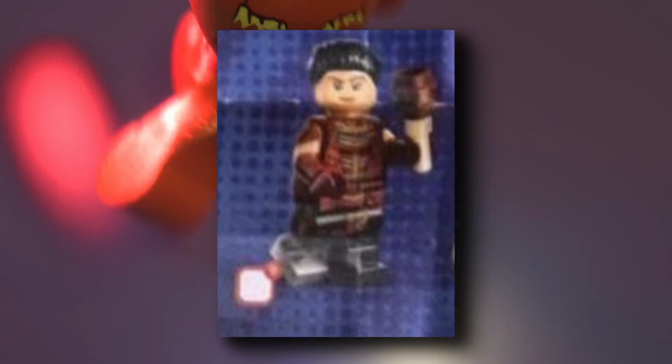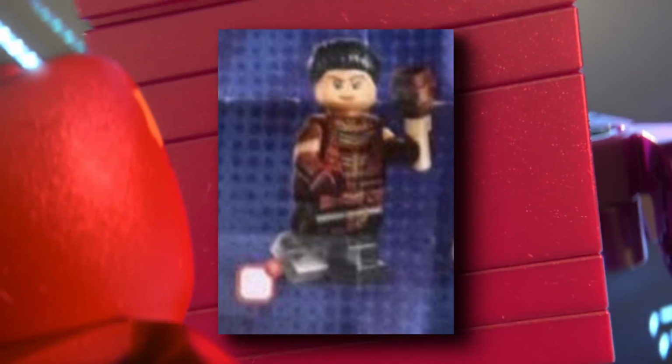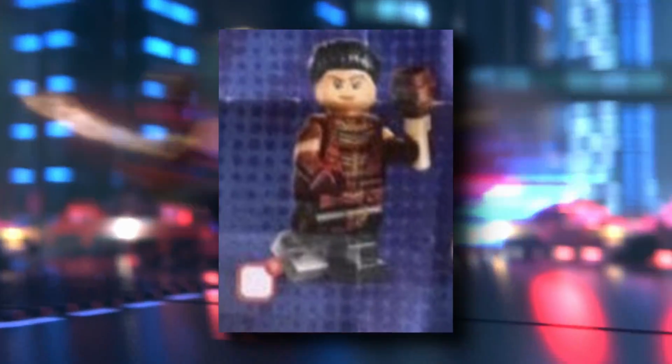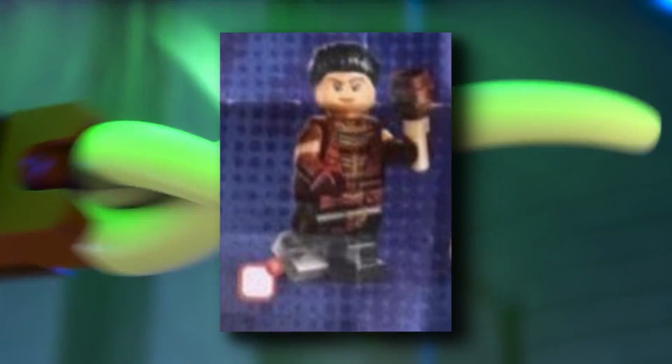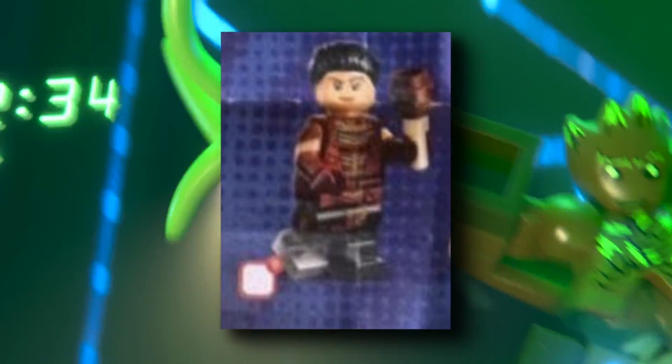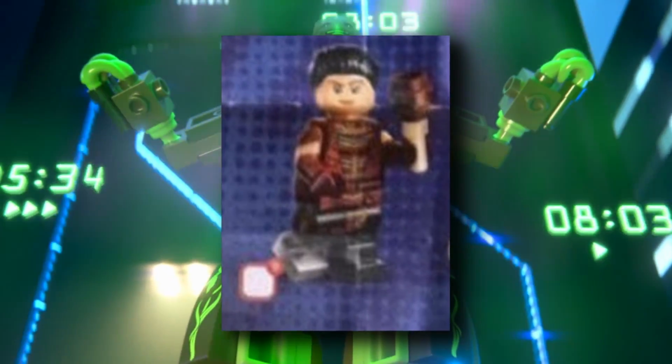So it's just odd to include this character here for this wave, maybe a little bit further down the line when we get, like, let's say wave 3 or 4, when the show's been around, so we kind of have an idea of what the character actually is. But nevertheless, we do have Echo here.